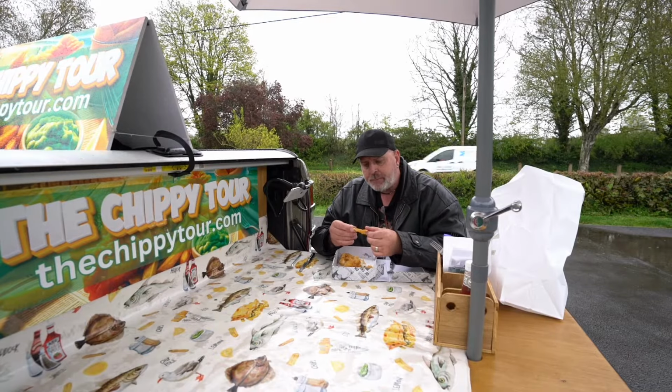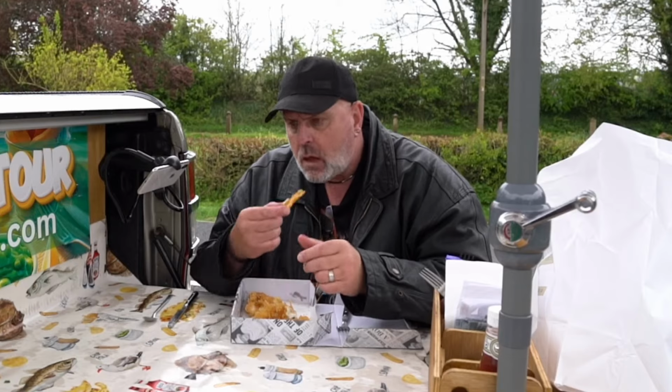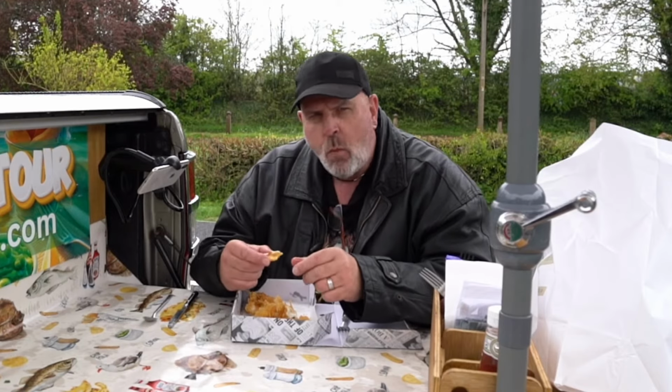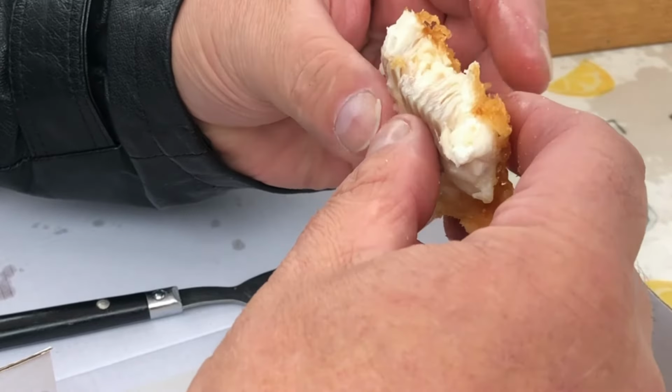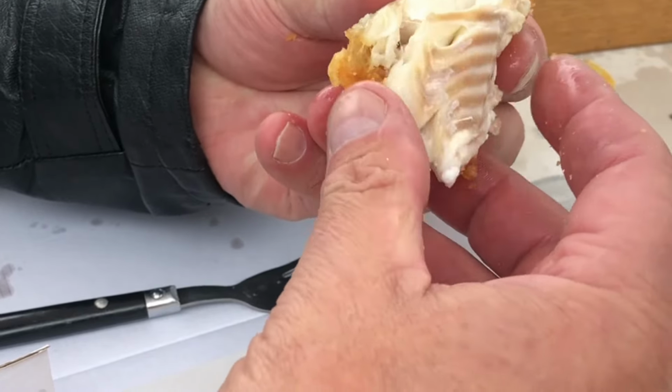Well, this batter is sensational. The fish itself has a great texture, and you can see how fresh it is.